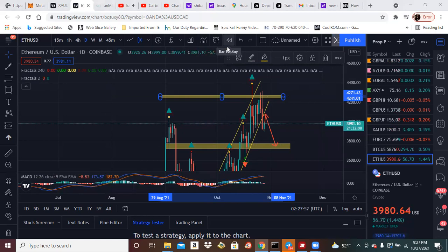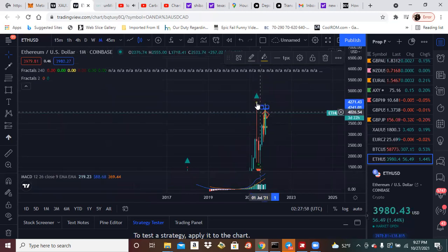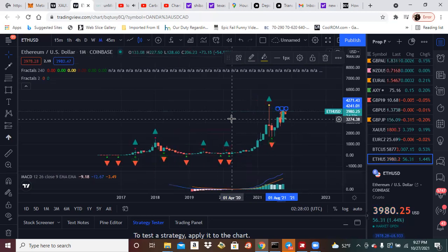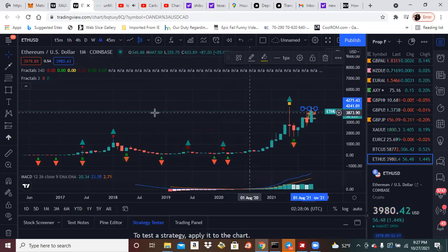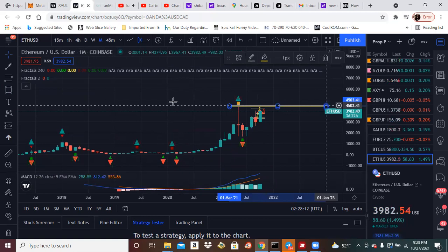Go to monthly? Okay. So let's go to monthly. Oh, we got a monthly candle right here, man. You know what fractals mean? They're good reversals. I hope this doesn't happen. Because this could come back. This could possibly come and retest. So this is the all-time high?